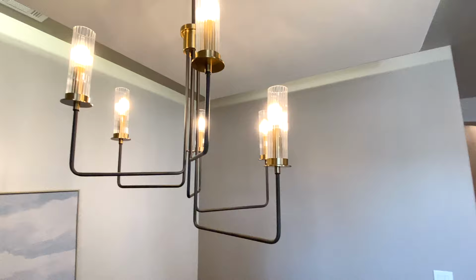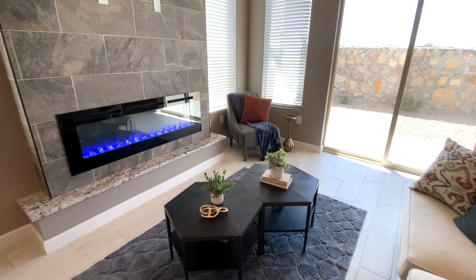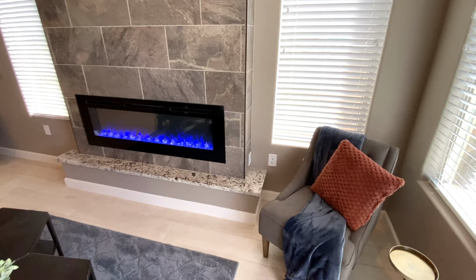Okay. So as we come off of this area, if you look this way into the great room, the only upgrade in this great room literally is the fireplace. And the fireplace comes with the granite ledging. If you have quartz, quartz is also standard with us, folks. You got your 4-foot fireplace. It blows heat, it changes colors, comes with a remote, and also a flat screen pre-wire.